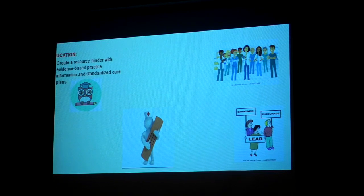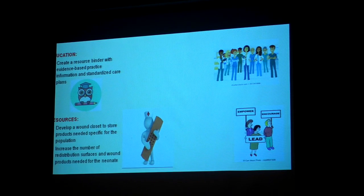Then the third part, after planning, is education. So I'll create a resource binder with the evidence-based practice information and standardized care plans for frequent bedside education for the nurses. And develop a wound care closet with the products needed specific to the population. Increase the number of pressure redistribution surfaces. It's available in the products, like if the patients are at risk for injury, we can apply the gel mattress, donuts, and like this to prevent the injury.